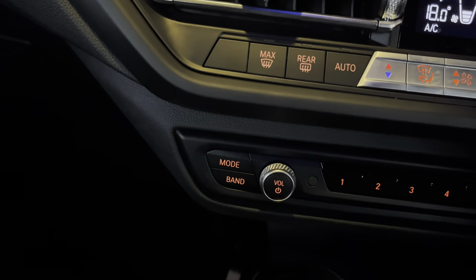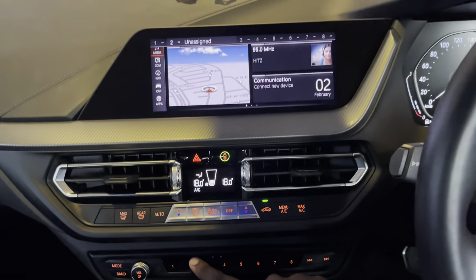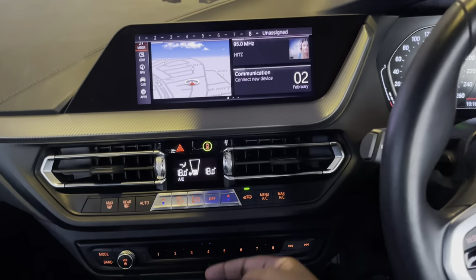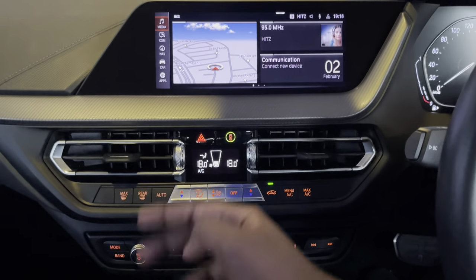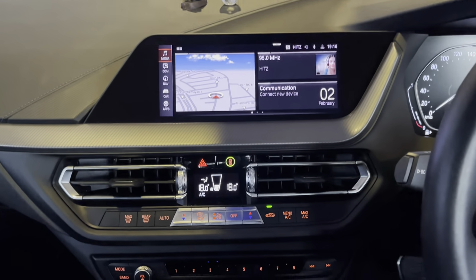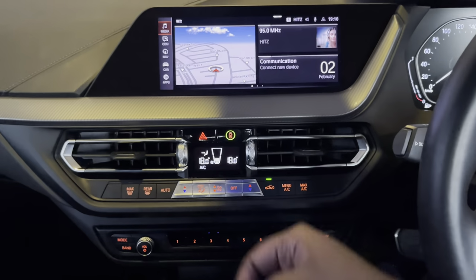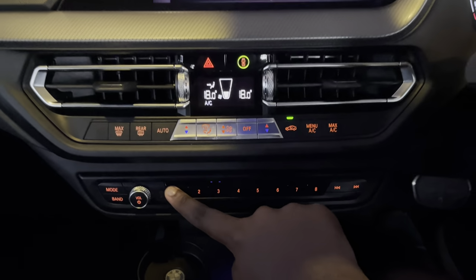Get your different mode selection button, your band button, and you get your 8 customizable buttons right here. You can program these 8 buttons to store, let's say, your favorite menu. Let's say you want to go to the car menu, so you can press, let's say, button 1 at one touch, and it'll take you to the car menu straight. Or you can program button 2 for navigation, button 3, let's say, for your split display and all that. So you can program these buttons for various functions, and they are touch sensitive.